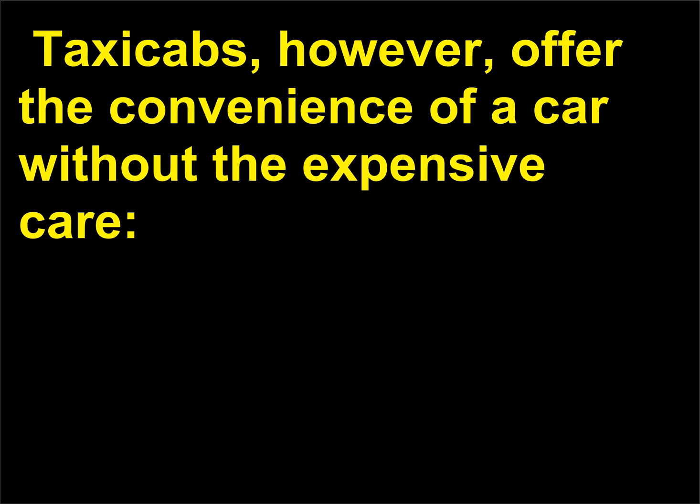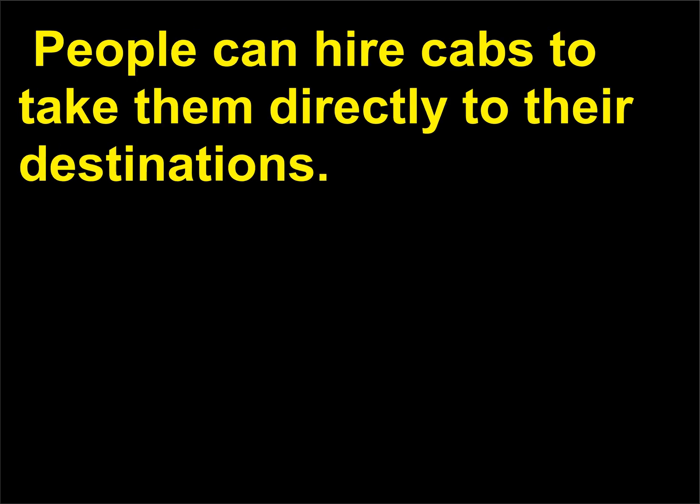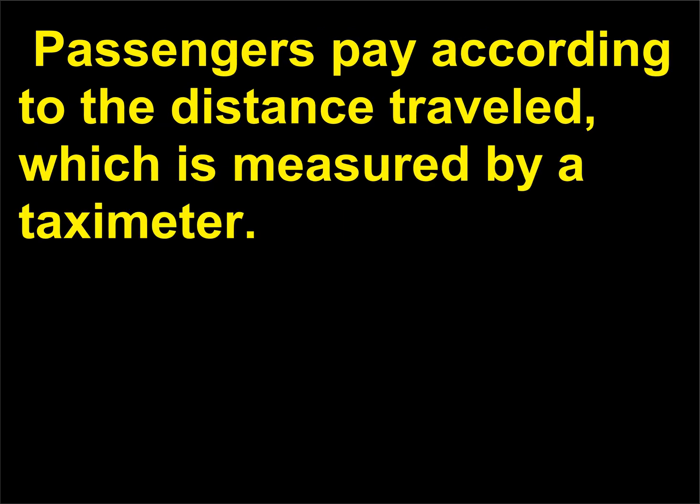Taxicabs, however, offer the convenience of a car without the expensive care. People can hire cabs to take them directly to their destinations. Passengers pay according to the distance traveled, which is measured by a taxi meter.